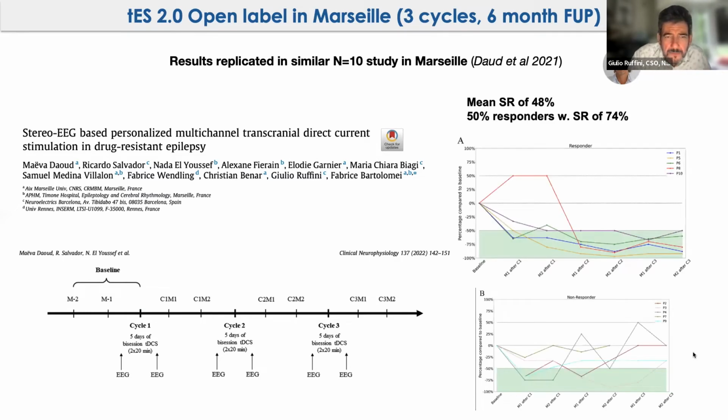Next, please. And as you can see in the top plot, the mean seizure rate reduction was 48%, with 50% responders. And in this group, the seizure reduction was 74%. And on the bottom, you can see the non-responders, which we also had, of course.